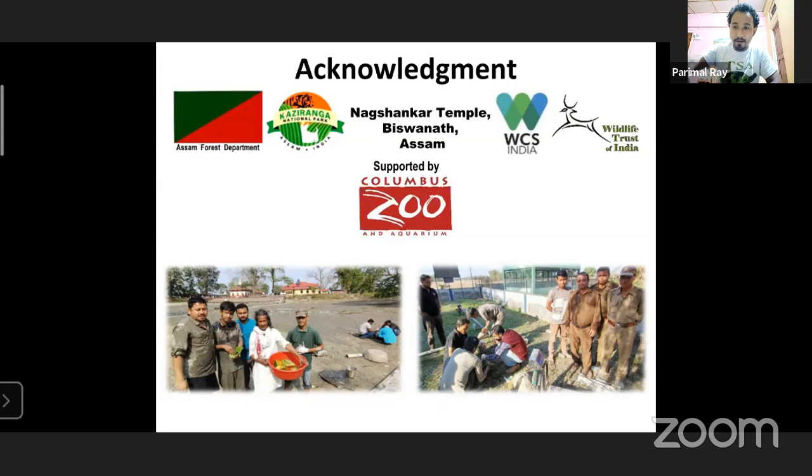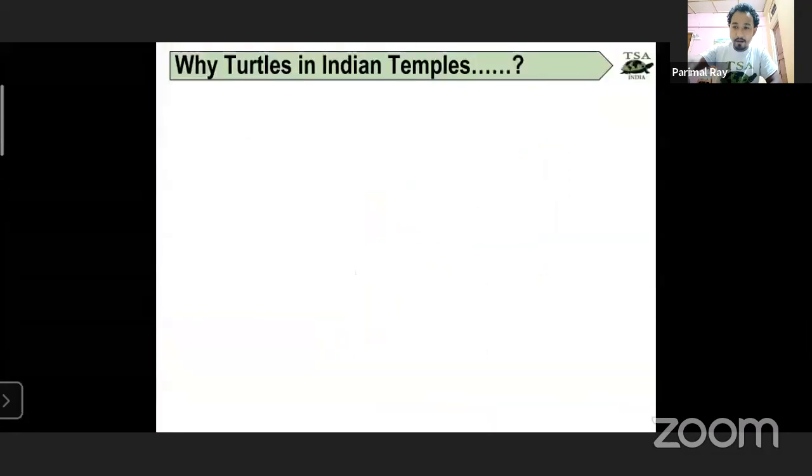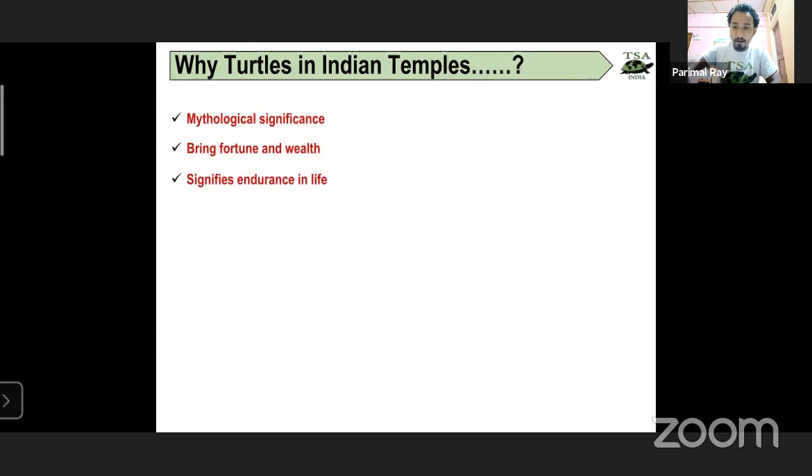As I said, this whole work is on temple turtles. There's always the question of why turtles are kept in Indian temples. The basic thing we have found is that there are mythological significances associated with the turtles in Indian temples. Sometimes they can also bring fortune and wealth to the devotees who worship these turtles, and they also signify endurance in life.